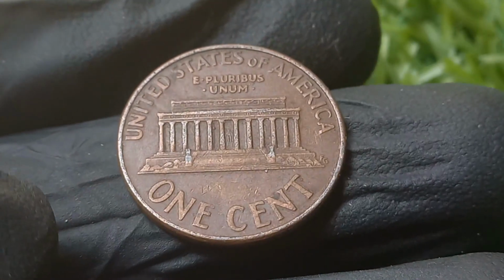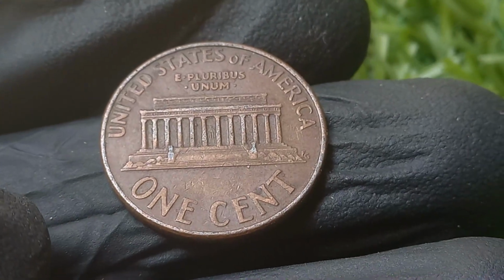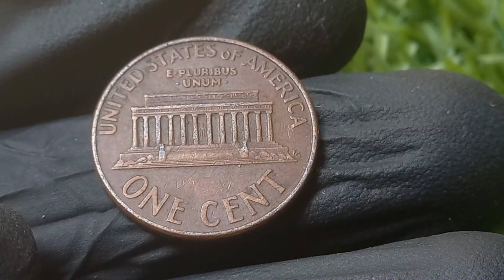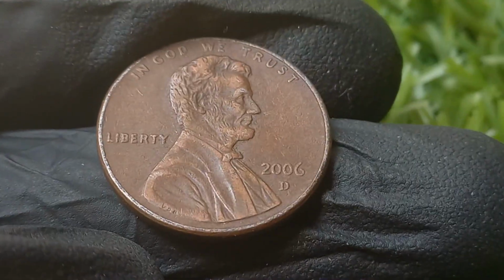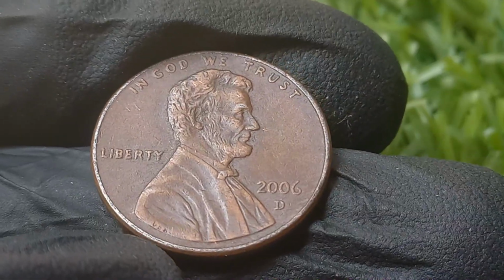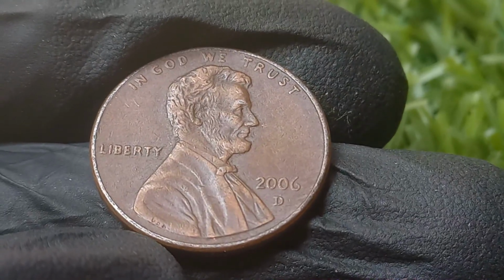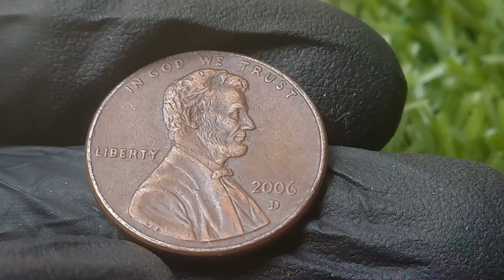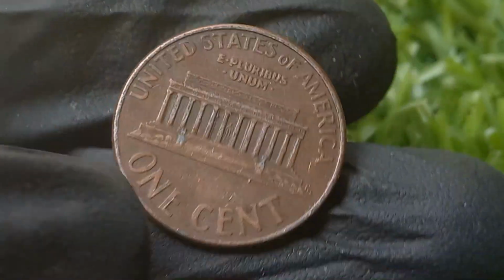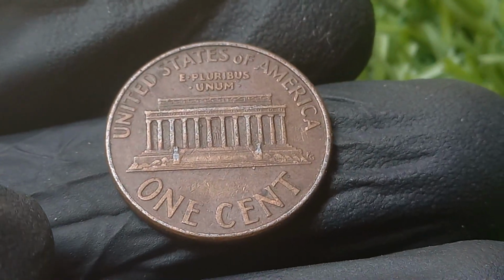Imagine sitting at your kitchen table, rolling up pennies for the bank, and suddenly spotting something strange about the mint mark. At first you doubt yourself, it's probably nothing. But then you pull out a magnifier, and your heart skips a beat. Could it be? You take it to a trusted dealer, and the room goes silent. He looks up at you and says, "You might want to sit down."